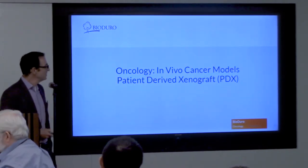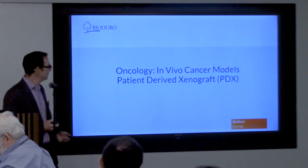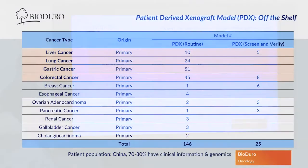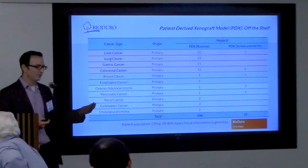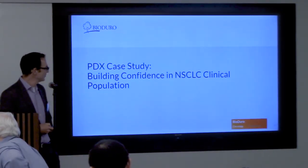So on the in vivo side, we've done all this kind of population testing in vitro. On the in vivo side, we have a growing patient-derived xenograft collection. I'm not going to bore you with all the details. There's about 100, a little over 150, 25 of which on the right side are actually matched to that primary line collection. It's something we call screen and verify. Screen in that HTME 3D platform, verify in vivo. And I want to take you through just one case study on the PDX side of things.